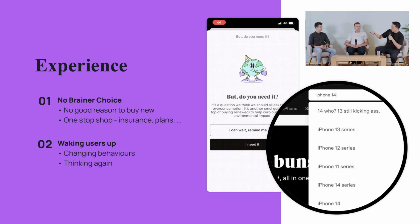And then, for example, last year when the iPhone 14 launched, we had a stock issue because we don't have any refurbished iPhone 14s. So the first result would be: 14, who? 13 is still kicking ass. Again, little moments where you can just wake people up and make them go, okay, maybe I can think about it a little bit differently.